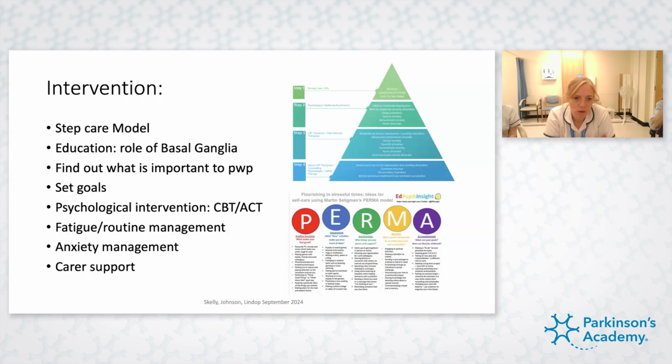It obviously is really important to educate the patients about the role of the basal ganglia and why that has an impact on not just the physical, but the cognitive and the psychological impact of their day-to-day activities, and why they struggle with some things one day and not the other.